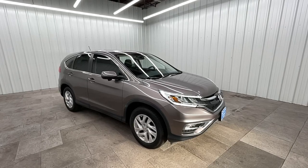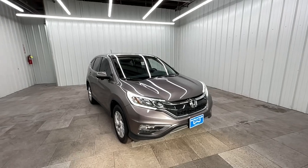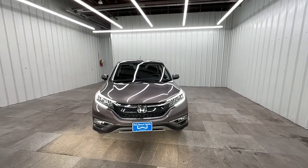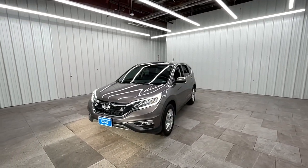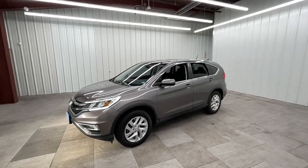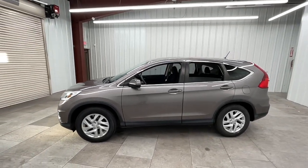Get into the 2016 Honda CR-V. With less than 60,000 miles on the odometer, this vehicle stands out from the rest. Prepare to fall in love with this sleek, tech-savvy CR-V, loaded with convenience features to make your life easier, all-weather capability, and premium styling. This small SUV is the perfect complement to your active lifestyle.